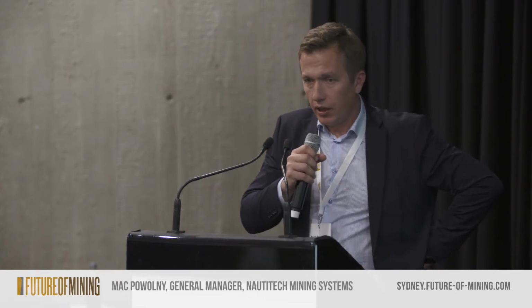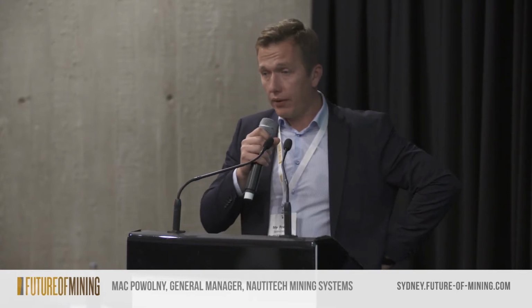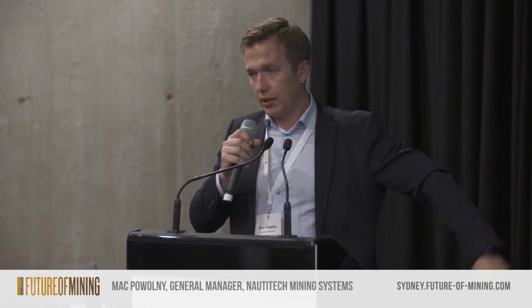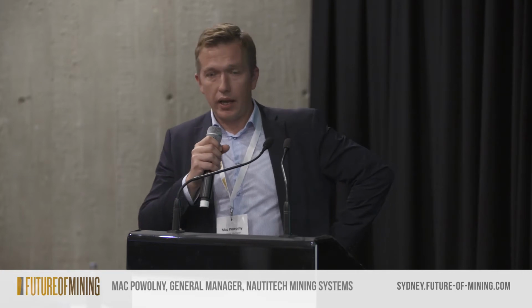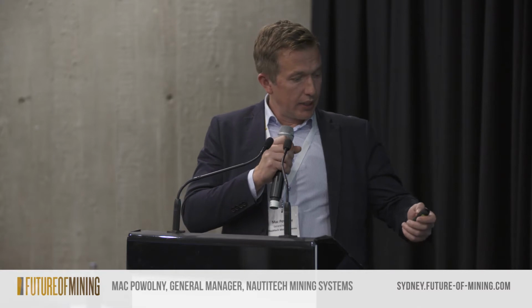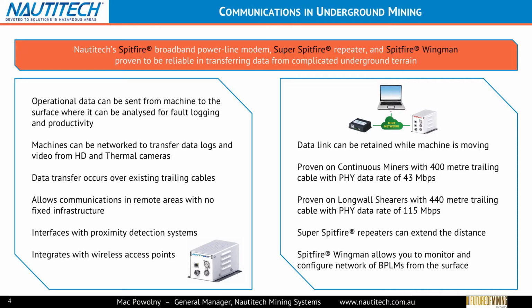Our applications for the power line modems can be extended easily with Wi-Fi aerials. It gives you heaps of opportunities to have a Wi-Fi bubble around the machine where internet is needed for communication or for installation of proximity detection. What sort of data are we able to transfer? I'm talking purely and simply in that area.